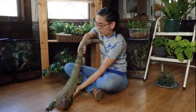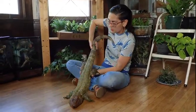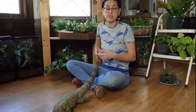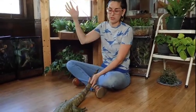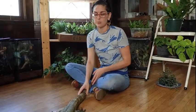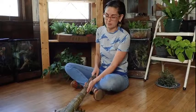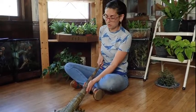His tail is also his defense. So if he were to get really, really frightened, he could actually drop his tail like most lizards could, and it would come off and wiggle around, distracting the predator. The predator gets a little snack, and Turok can regrow his tail. It'll look ugly afterwards, but it will grow back.